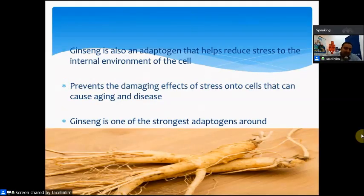So ginseng also has another property apart from the ginsenosides. Ginseng is also an adaptogen. Adaptogen means something that balances out the immune function. If the immune function is low, the adaptogen will boost up the immune function. And if the immune function is too high, it will calm it down and stabilize it. So among all the adaptogens that we are familiar with, ginseng is supposedly the strongest adaptogen currently known.